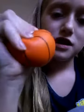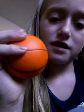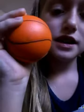So this squishy is not an ordinary squishy. It's kind of a weird squishy. See, it's kind of like deformed, but it's super cool and fun to squish. It's not slow rising. Well, actually, it is, kind of. It's kind of like fast rising. But this is the only squishy I have. I don't know if we can see it. Here, let me just set you up. It's like the best squishy.